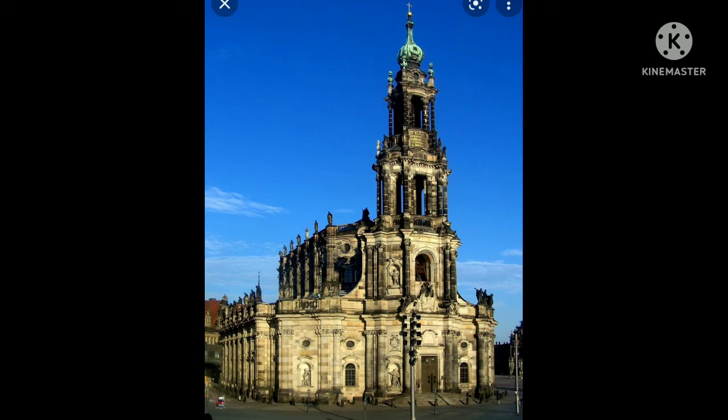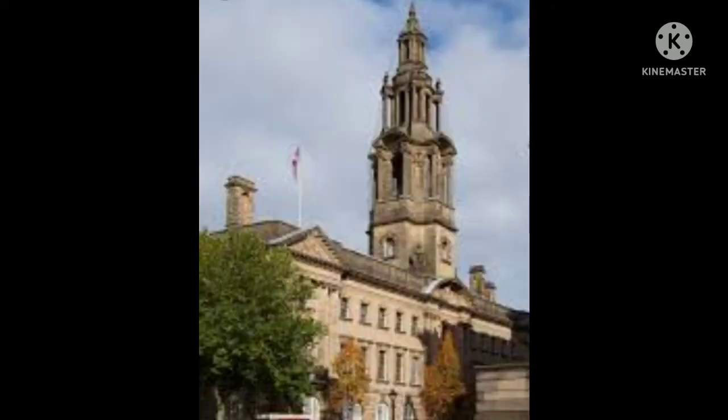We see structures like this cathedral in Dresden, exactly the same as the one in Preston, the courthouse, that I'm about to show you now, and this is because they both had the same purpose. Again, these were not separate buildings. It is too much of a coincidence for these two structures to be identical or near enough identical. These were both energy buildings.